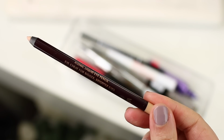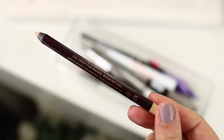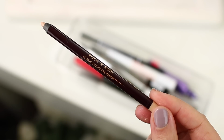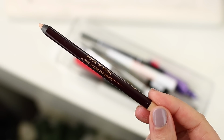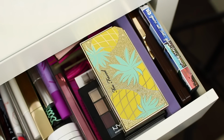You guys, this eye pencil is amazing. It's the best nude eye pencil that I've ever tried. I will forever spend the money on this product because it makes my eyes look awake and beautiful. I will use it in an upcoming video and show you guys how well it works, along with a lot of these products. So moving on to eyeshadow palettes.